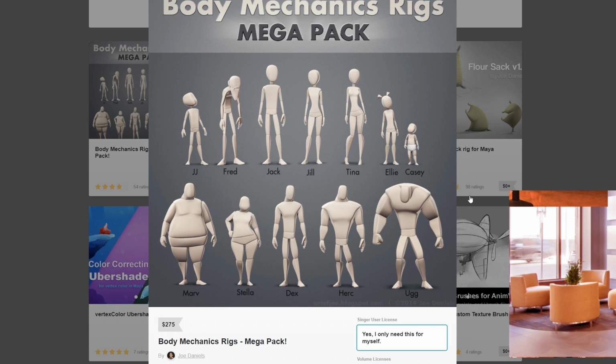And so next time I'm going to open up Maya and I'm going to start blocking out a bank and getting some reference by using these characters and start building out the scene.